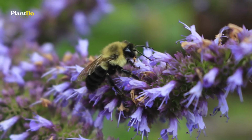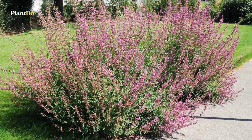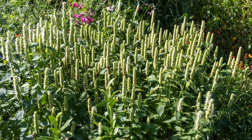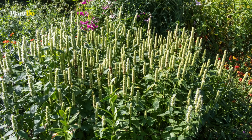Giant hyssop prefers full sun and well-drained soil, and once it's established, you'll hardly need to water it at all. Plus, hummingbirds, butterflies, and bees simply can't resist its blooms, making it a fantastic choice if you want a lively garden buzzing with wildlife.